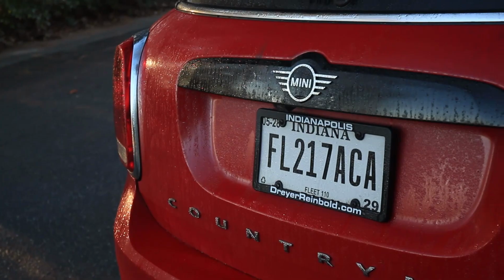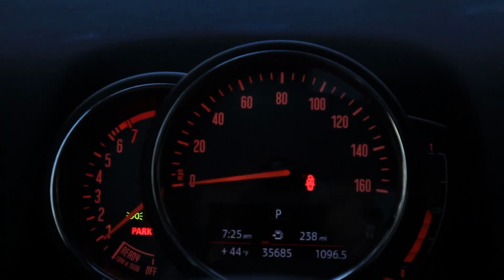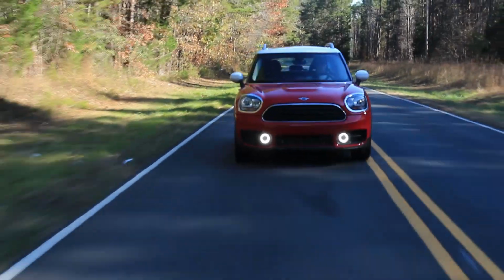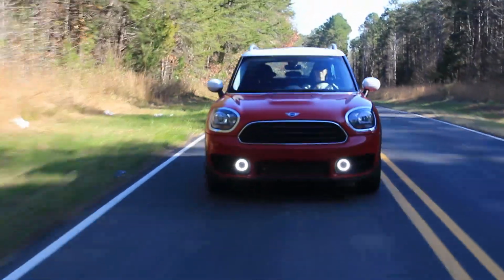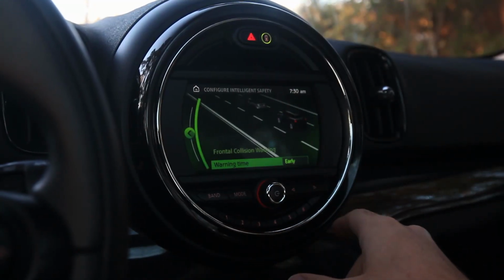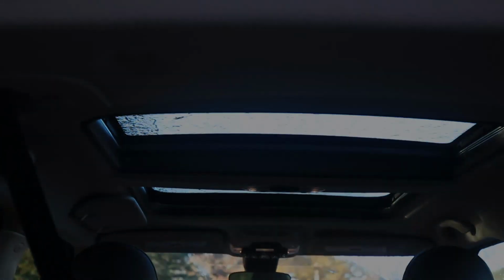And here's the thing: the base Countryman at around $30,000 is a joke, but at $32,000 a base Cooper S version seems a lot more reasonable. And there are plenty of standard features to please you as well. And that is without mentioning the quirkiness of the interior with its controls, ambient lighting, and the whole funky mood it creates.